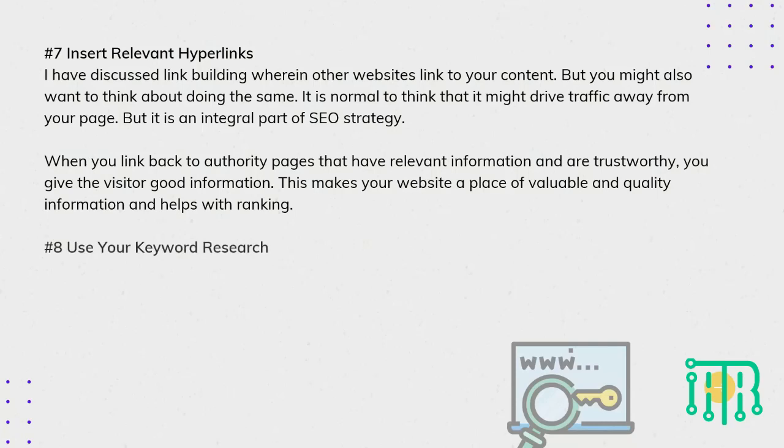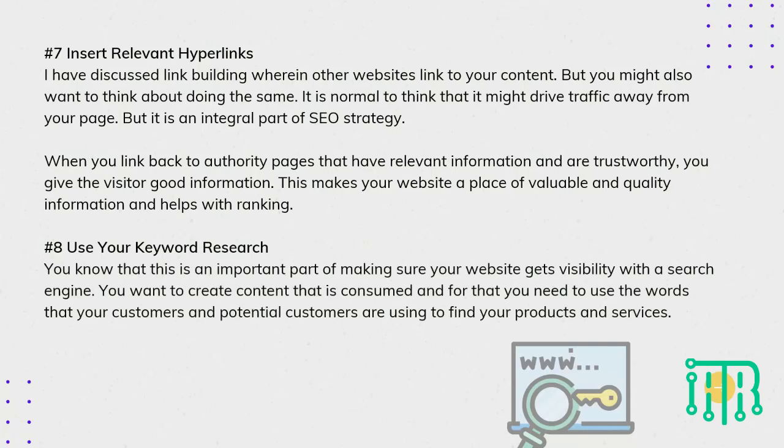Number 8. Use your keyword research. You know that this is an important part of making sure your website gets visibility with the search engine. You want to create content that is consumed, and for that, you need to use the words that your customers and potential customers are using to find your products and services.